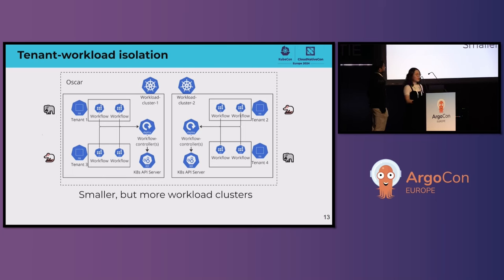Now, you may ask two questions. First, how can I easily manage so many workflow clusters? And secondly, how can I identify which namespaces are lighter and which are heavier so we can balance them in a more reasonable way? And going forward, what if the usage pattern of a tenant namespace changes, growing from a light user to a pro user? So it's not as trivial as it seems.